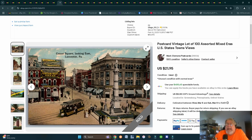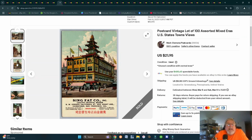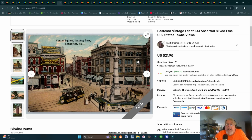Next up is a lot of postcards. This is a lot of 100 assorted mixed eras, all U.S. states, towns, views, scenics, that kind of thing. Here's a view in Lancaster, Pennsylvania, Altoona, PA, San Francisco, Blue Ridge Parkway in Virginia, a view in the Florida Everglades, and so on. This is, as I said, a pack of 100 postcards, and that sold for $21.95 plus shipping.